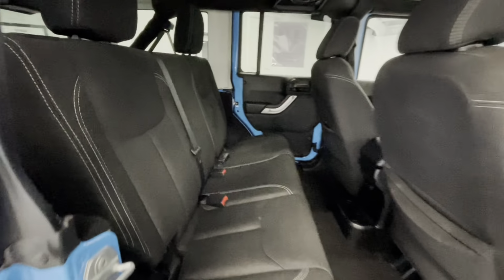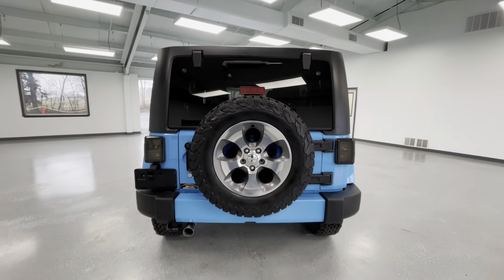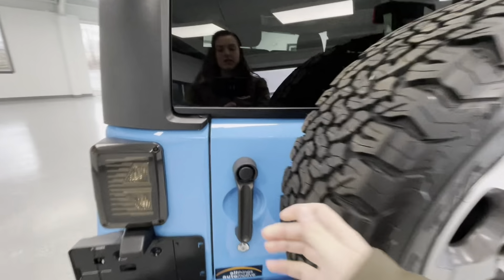In the back seat, that premium black cloth interior will stay the same. Not to mention on the back of the center console, you will have your powered windows as well as 2 cup holders. Coming here to the rear, we're going to go ahead and open up the trunk to show you guys the trunk size.